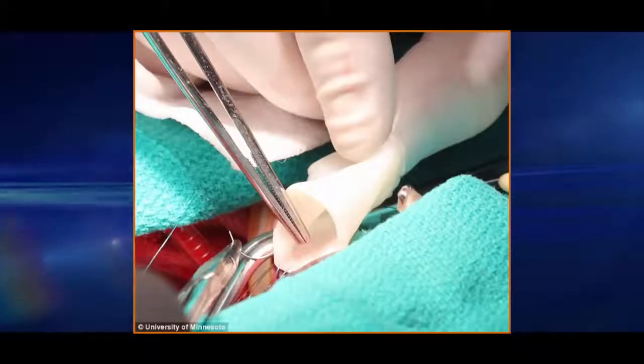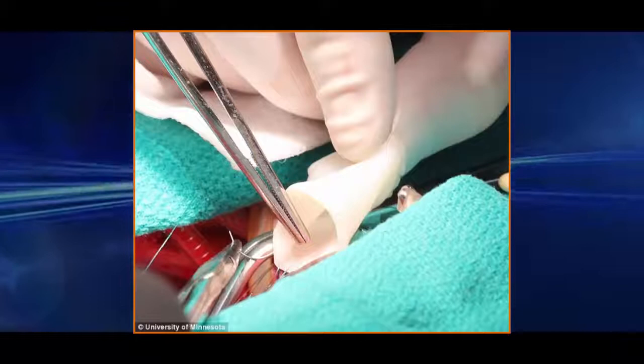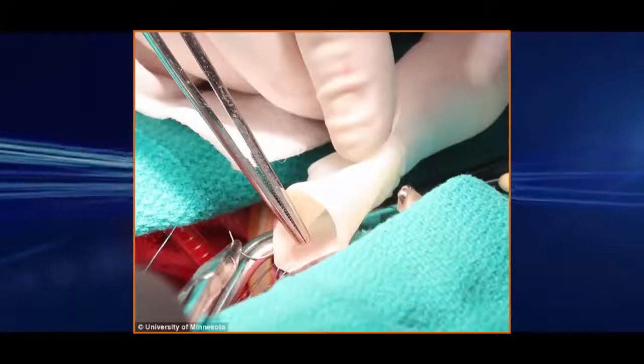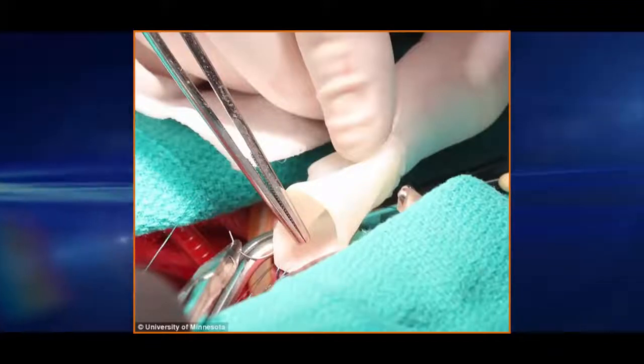"This might be the first time we have an off-the-shelf material that doctors can implant in a patient, and it can grow in the body," said Professor Robert Tranquillo, a researcher at the University of Minnesota, who led the study. "In the future, this could potentially mean one surgery instead of 5 or more surgeries that some children with heart defects have before adulthood," he added.